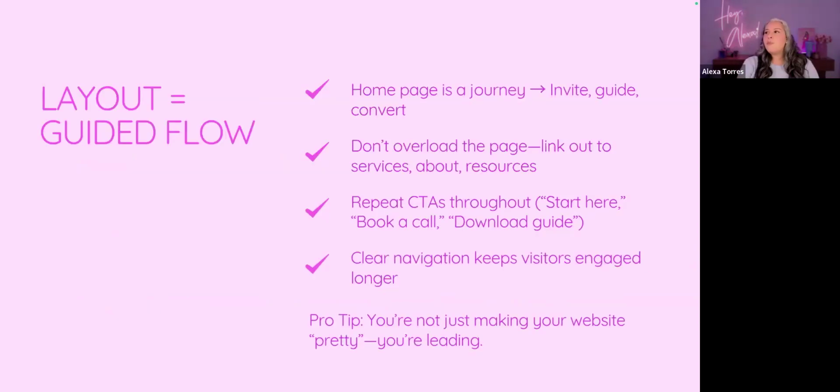So the homepage is a journey to invite, guide and convert. Essentially what you're trying to do is, like I said, guide them through the website to where they should go. People don't always know where to go. And you may assume, oh, I have a navigation bar, they can just figure it out. No. You want to strategically place buttons throughout the website. So if something resonates with them, they're going to go in that direction and read deeper on the next page. So you want to pull them through. It's a journey. Don't overload the page. Link out to services, about, resources, wherever you need to lead them.